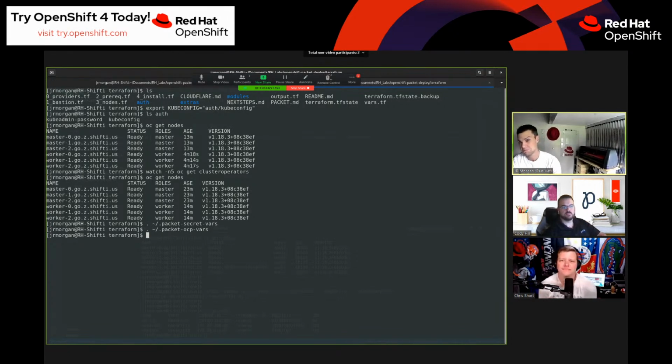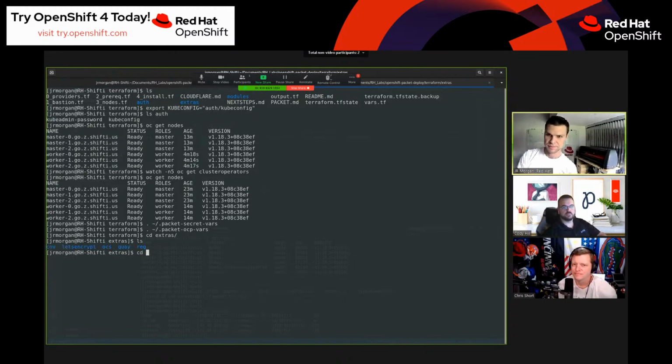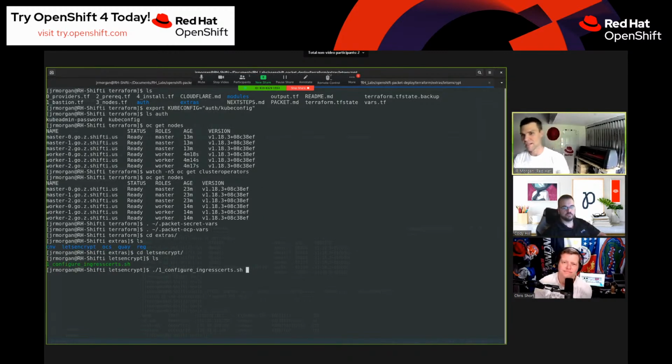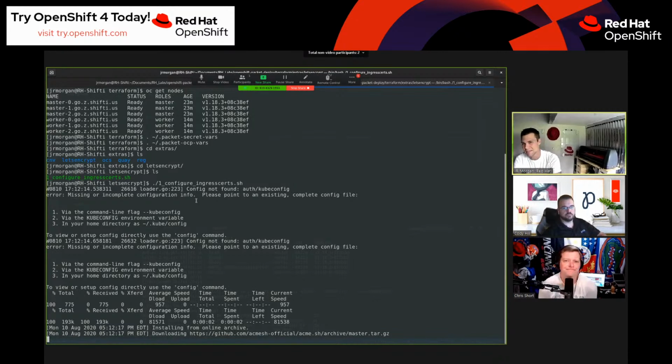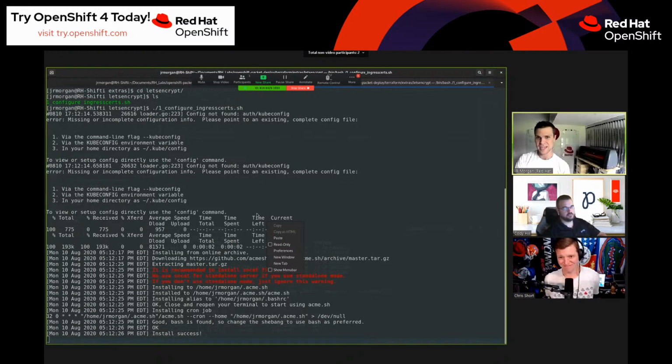And then I can, again, leverage those same scripts to start configuring a lot of the prereqs that you would probably at least want to set up for a new cluster. So again, in this case, I'm really just configuring all of the Let's Encrypt certificates for the cluster. It's going to be a full bash method to do it. So it's using the acme.sh. Oh, I don't think I actually had that sourced right.